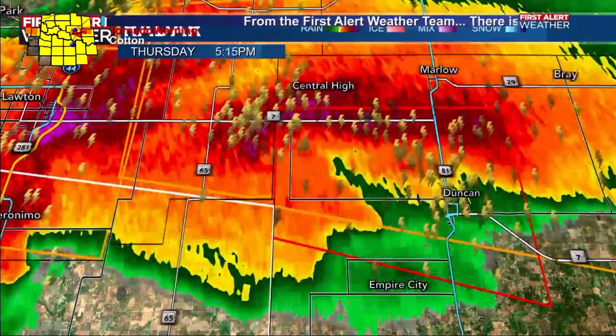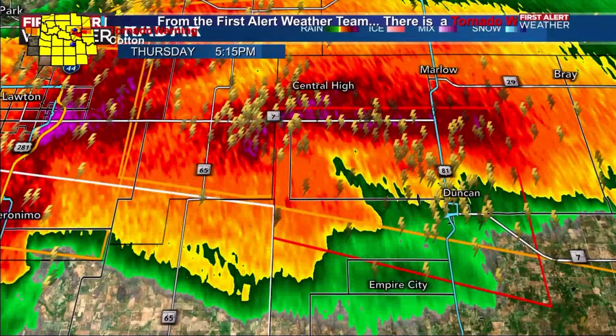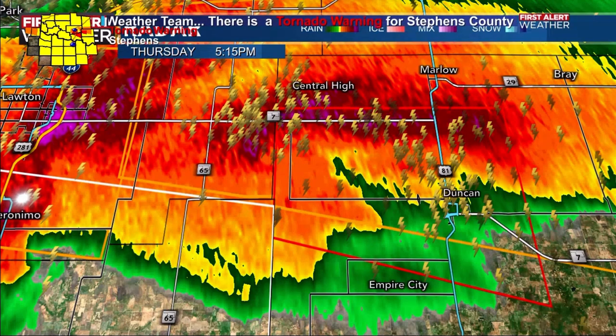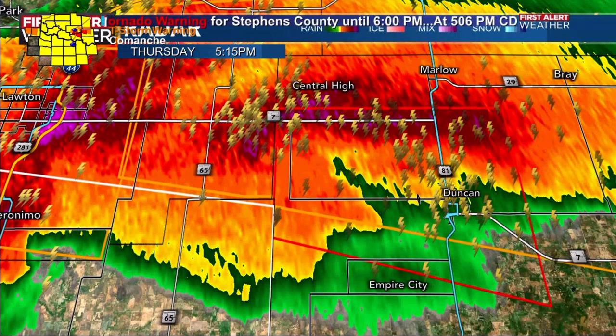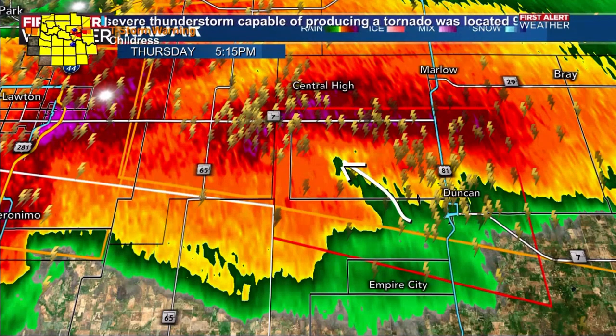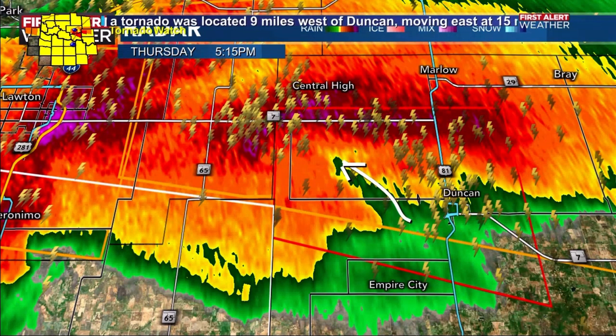Let's pull up the radar again here. And it looks like the latest scan, that hook echo may have went away just a little bit. You definitely can still see that inflow on that Duncan storm. Right here is where that would be located. But it looks like that latest radar scan that just came through, maybe the inflow went away just a little bit. I'm still very concerned for your guys' area as this storm is moving into your guys' area. And Duncan right now, Alex, does appear to be the highest probability of a tornado.